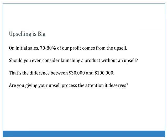Upselling is big. On initial sales, 70 to 80% of your profits come from the upsell. And when you start thinking that 70 to 80% of your profits come from it, you're leaving a lot of money on the table if you're not upselling. So should you even consider launching a product with an upsell? I'm just going to leave you to answer that one in your own mind. That's the difference between having a $30,000 product launch or a $100,000 product launch. Are you giving your upsell process the attention it deserves?